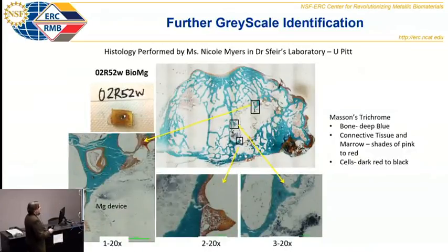So understanding what that grayscale really is, is something that we spent a lot of time on too. So histology is a technique that can take up to months to do, but it's the most reliable thing that people use. So we took this bone, and a group of collaborators in Pittsburgh were able to stain the material in this particular two-dimensional slice, and then they can say in these different locations, there's bone here, there's connective tissue here, there's cells here. And so that helped the study as a whole.